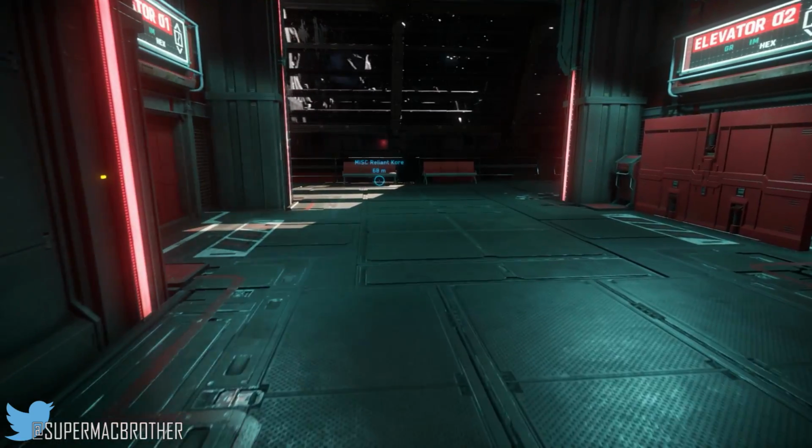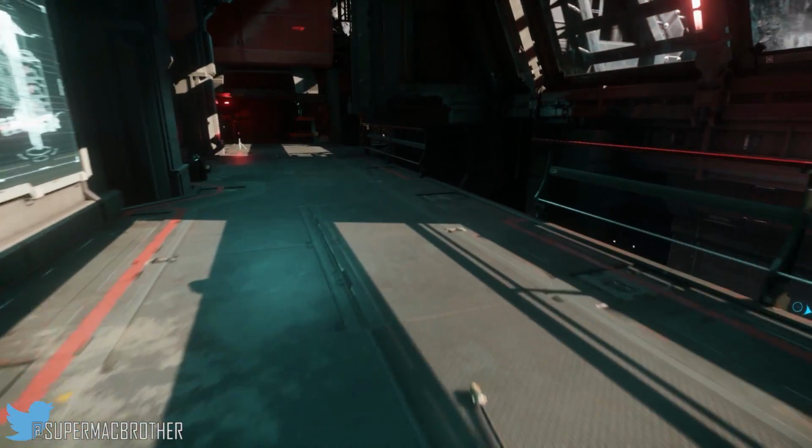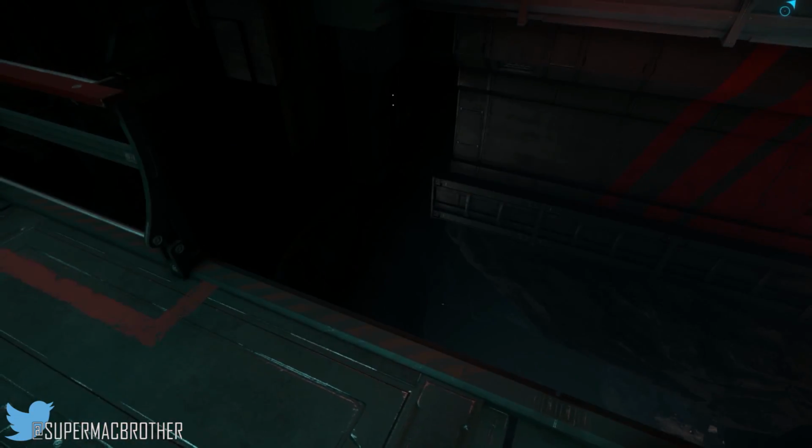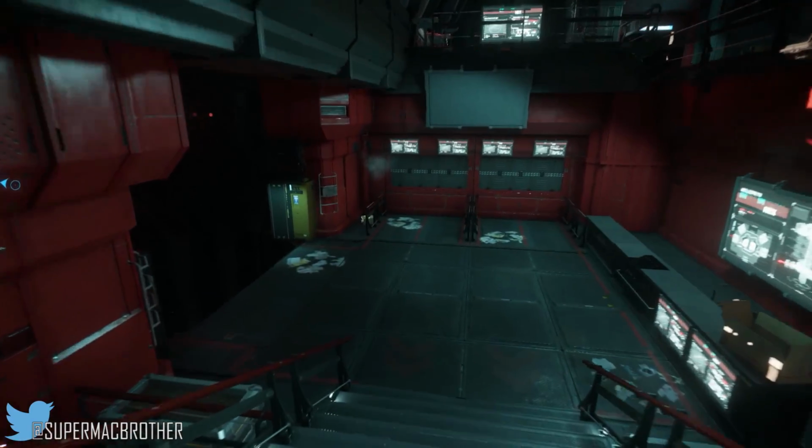Interior-wise, they are wrapping up the final touches of the main hangar. The interior bridge is close to coming to completion. They're now starting the ready room and the bunk room. So I assume the ready room is where you would get your kit on, ready to be deployed.